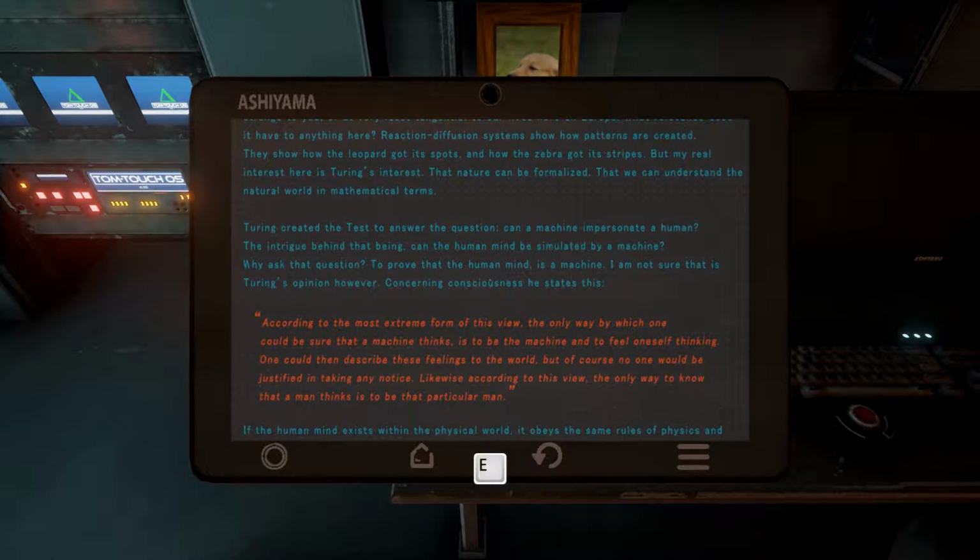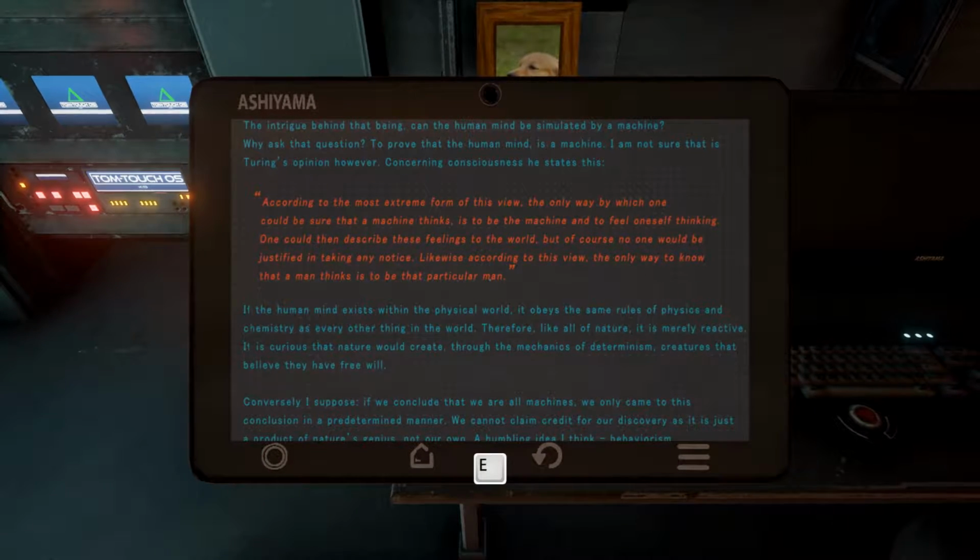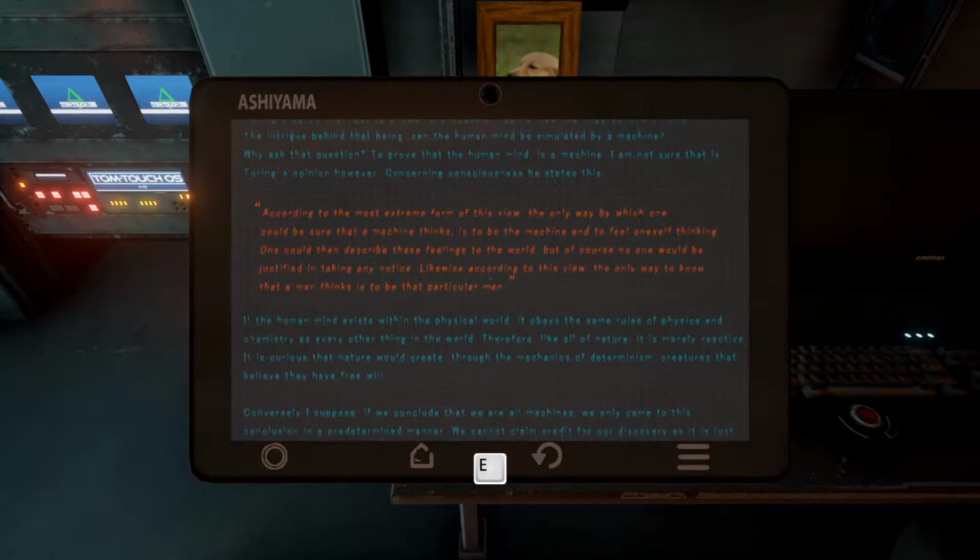I'm not sure that it's Turing's opinions, however. Concerning consciousness, he states this. According to the most extreme form of this view, the only way by which one could be sure that a machine thinks is to be the machine and to feel oneself thinking. One could then describe these feelings to the world, but of course no one would be justified in taking any notice. Likewise, according to this view, the only way to know that a man thinks is to be that particular man. If the human mind exists within the physical world, it obeys the same rules of physics and chemistry as every other thing in the world.